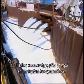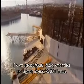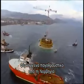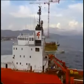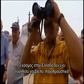The construction area is flooded, and the foundation does float. But to move it takes an engine with 25,000 horsepower. They bring in an icebreaker from Norway. One thing's for sure, people aren't used to seeing an icebreaker in Greek waters.